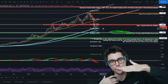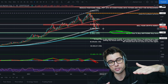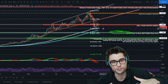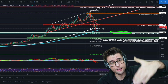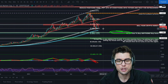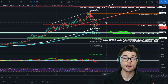Let's say Bitcoin's 60,000, and you buy $100 worth, and then it goes down to 50,000, and you buy another $100 worth, and then it goes down to 40,000, and you buy another $100 worth, and then it goes down to 30,000, and you buy another $100 worth. Well, now instead of putting it all in at 60,000, you spread it out. So now you have $400 at an average price of, I believe, $45,000, if I'm not mistaken, which is way better than going all in at 60. So averaging down for the long term is definitely a solid strategy that I recommend.